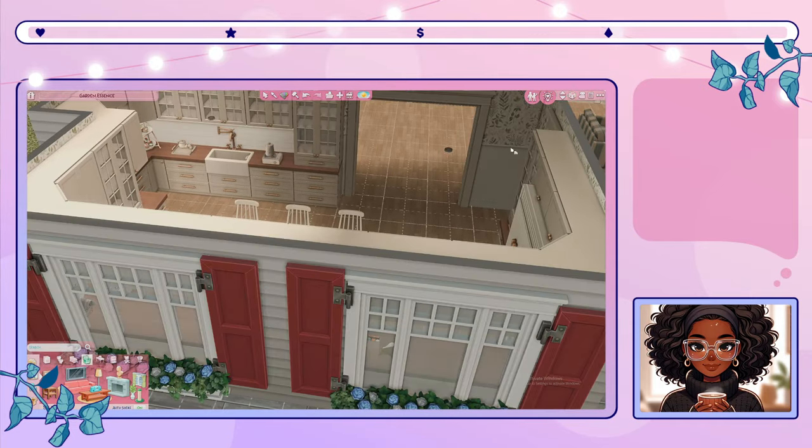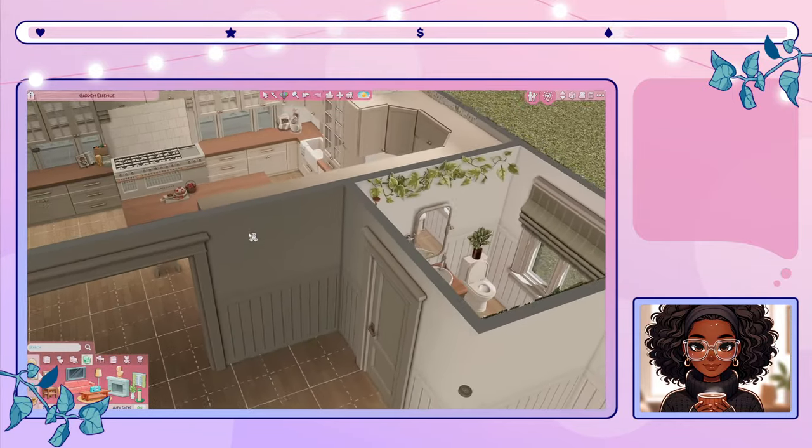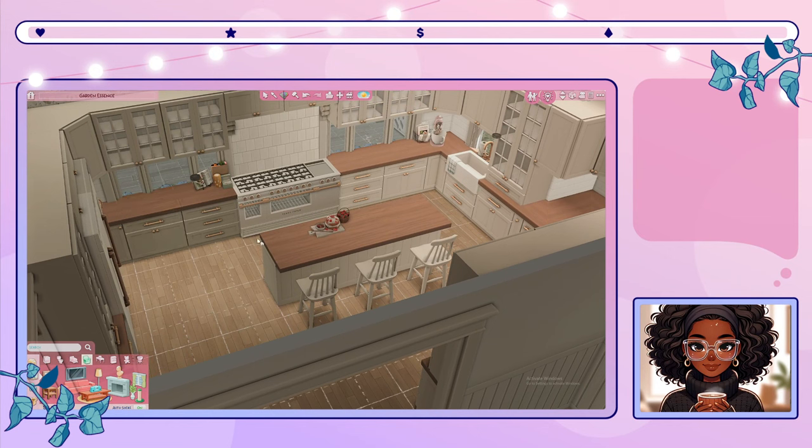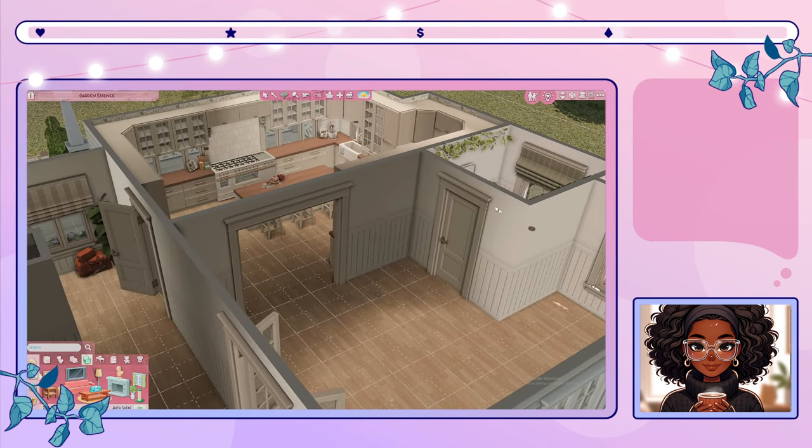And in the back here, we have like this cute little area. Oh, this kitchen is so... I want a kitchen like this. Like, in real life, I just want to have a nice kitchen that's like super big with lots of items.